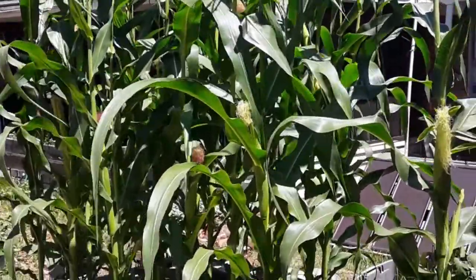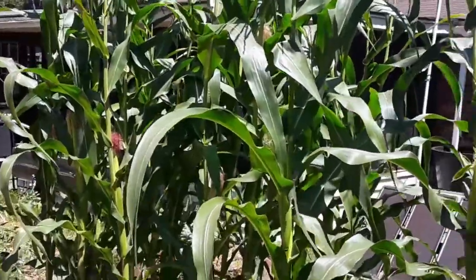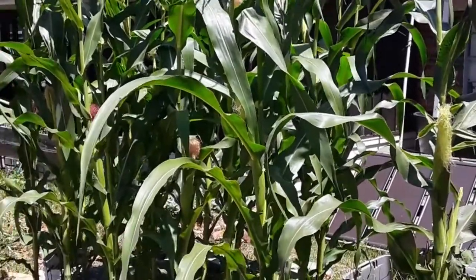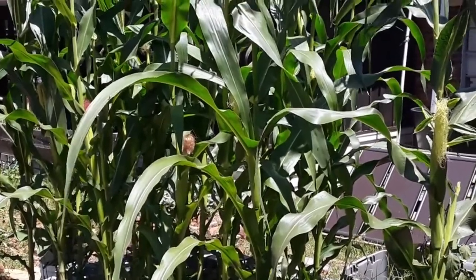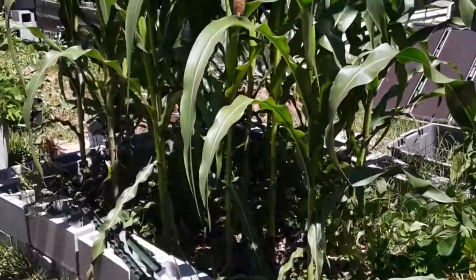It's the 31st of May, and this is how my corn looks. We planted this, I'm pretty sure, in the middle of March in this raised bed here.